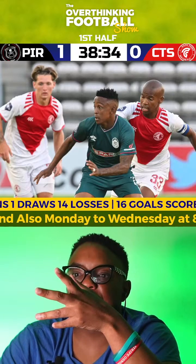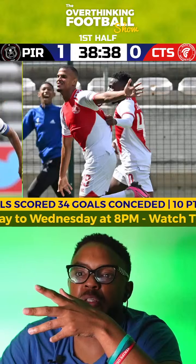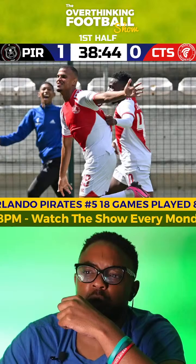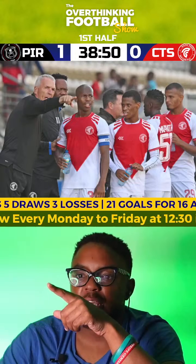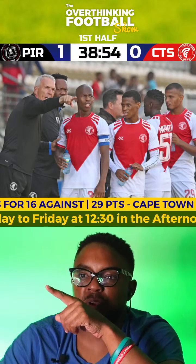But they have been getting some joy from crosses. The only problem is that I think the person who crosses is Upewa. He's got a ball on him. Oh, he's got a pinpoint ball on him, that boy. But because he's playing centrally, he's almost playing like a striker. I would love to see him run out on the right.